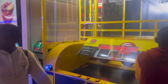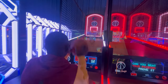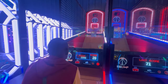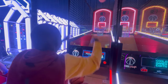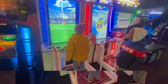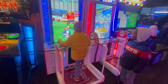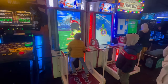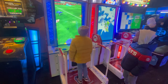What's that? Woo! Swish! Woo! Woo! Good shot! Nice shot. Right, use your feet, mama. No, use your feet. Use your feet. Oh. Oh, no.